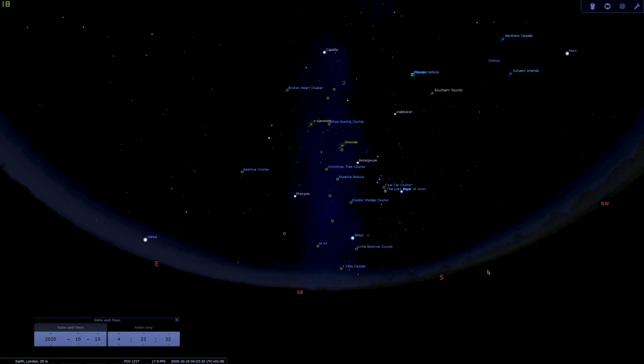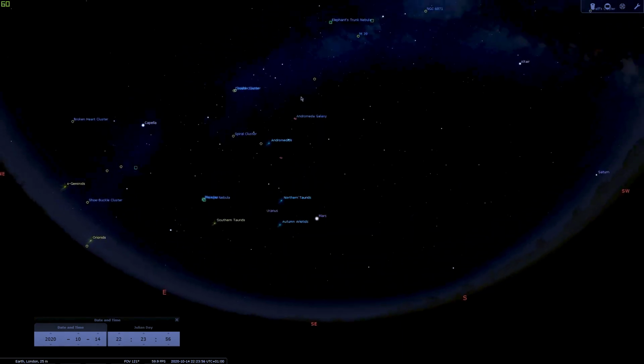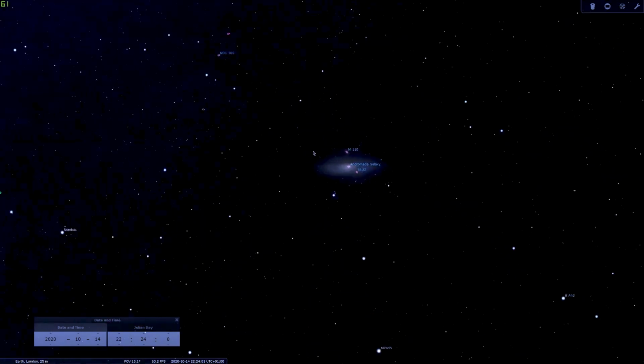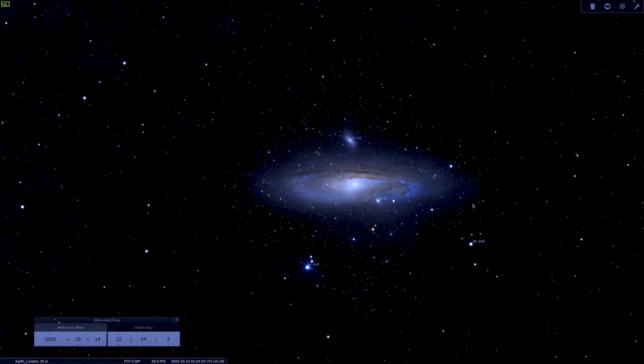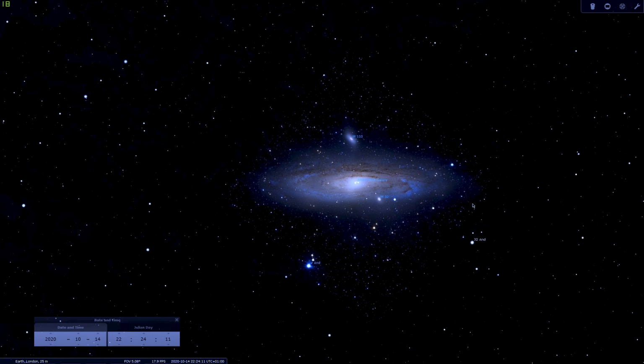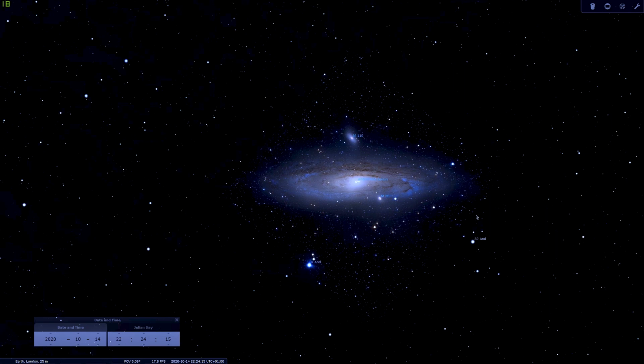So now let's have a look a bit at some deep space things happening this month. Early in the evening, we can see that the Andromeda galaxy is really nice and high in the sky. Andromeda is a fantastic target. You do not need a big telescope with a long focal length. In fact, you want the opposite. You want a reasonably wide telescope, and you can even get away with a 100mm lens and get some really nice shots of the Andromeda galaxy.